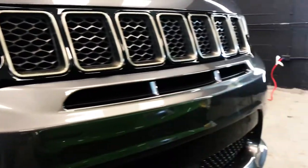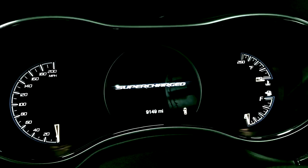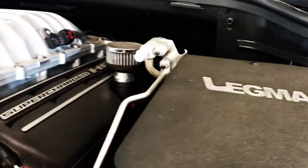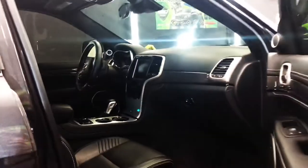So we saw the GT3 RS, now we're gonna do the Trackhawk, so here you go. Well guys, so I was talking to the owner of the car and he says he's not stock, so shit.